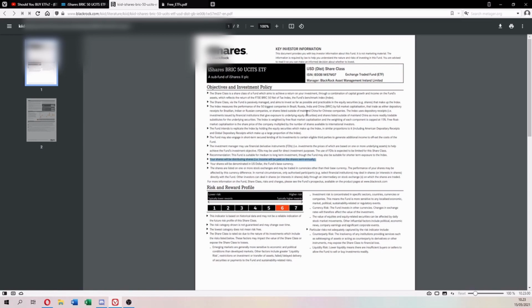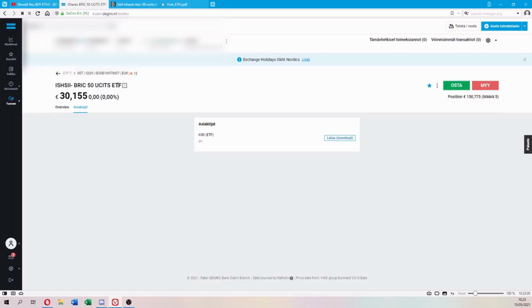There are, though, generally a lot of different versions of the same fund. So this one is BRIC 50, so Brazil, Russia, India, and China distributing. But you might also find a BRIC, Brazil, Russia, India, and China that is accumulating, that is reinvesting the dividends if you want that instead. Where do you see that information then? Is it in the name, or is it? Yeah, it's in the name of the fund in Degiro.